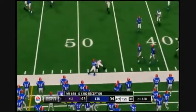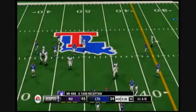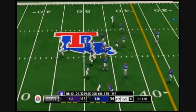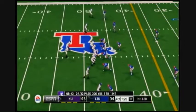And down he goes at about the 47-yard line. That's a gain of 6 on the play. First down.